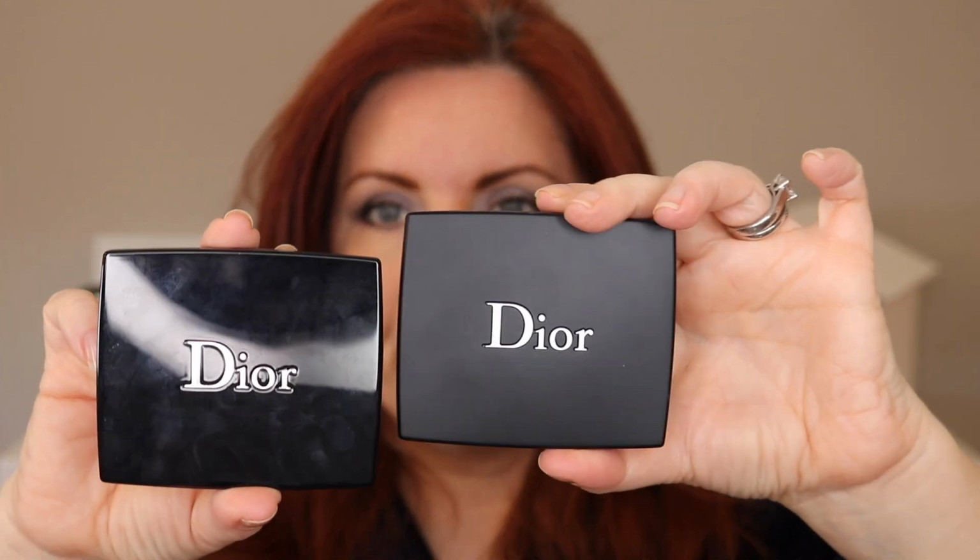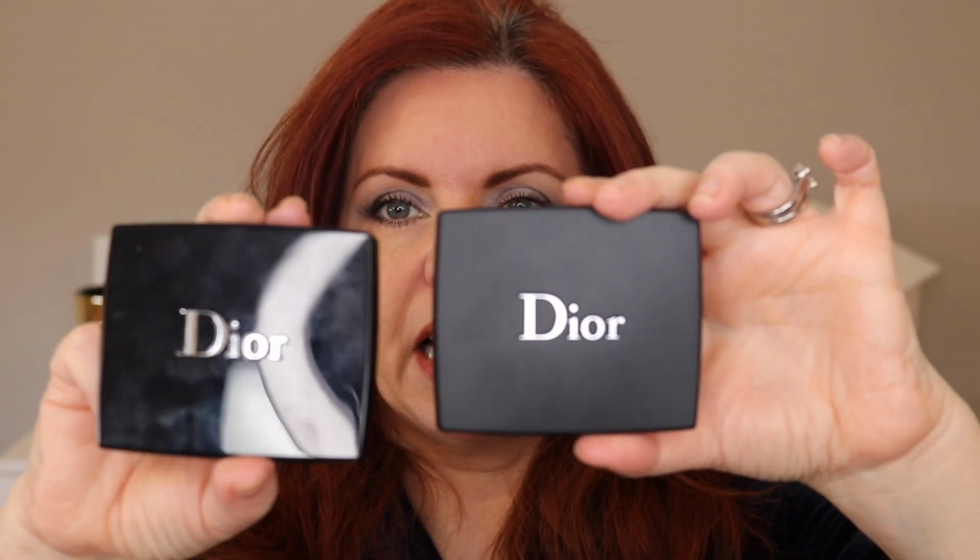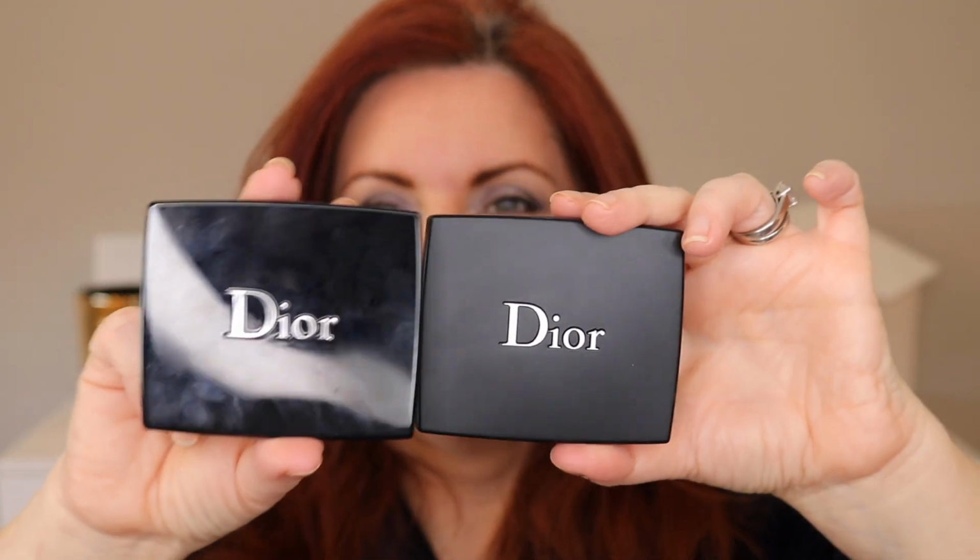So first I want to show you the packaging. As I've indicated, this is a velvety matte. This is a shiny, satiny, I've got fingerprints all over it kind of cover. And that's the difference between the packaging. Everything else looks the same. On the back, the writing is the same. It's written out the same way. It still has the 6-month shelf life, which I've kept these way longer than that because it's been 2 years since I picked up the first ones. The net weight is 0.24 ounces and 7 grams.